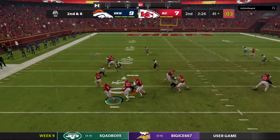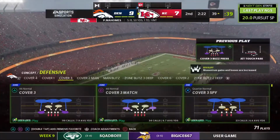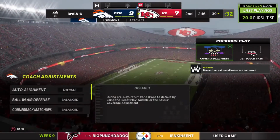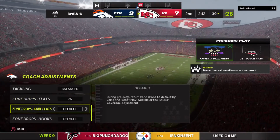Mahomes taps this forward. It's a jet sweep. And this winds up a pickup of 2, maybe 2.5 to about the 39. When you think about the strong safety position, they're the bulkier guys compared to the free safety, but that time, great athleticism to hustle in and break up that play.